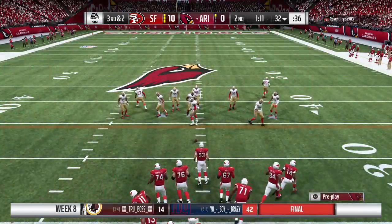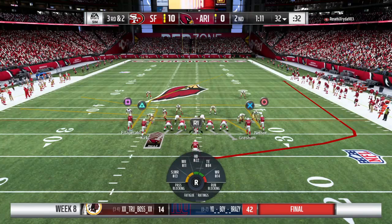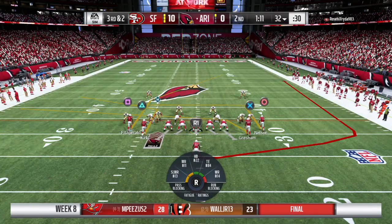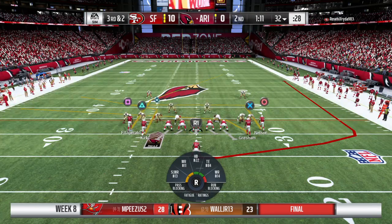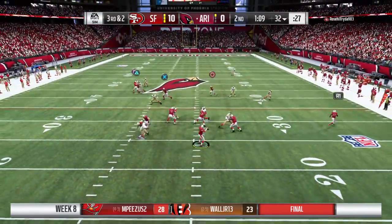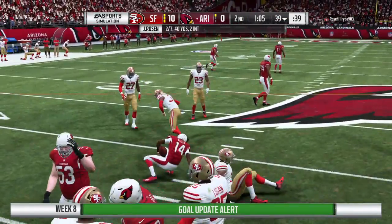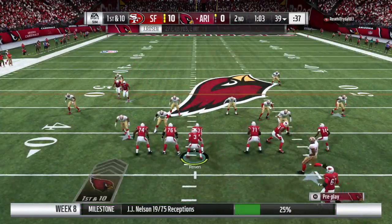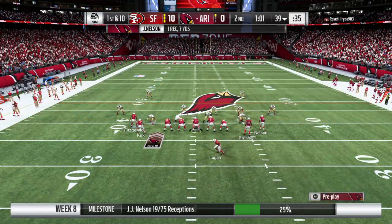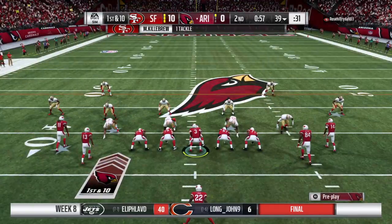The Cardinals on third down, just 1 for 3 thus far. Here it's 3rd and 2. Rosen to throw on third down. It's caught. Nelson. And he's got the first before he's brought down at the 39-yard line. He's got his first catch here before halftime, and it goes for a first down.